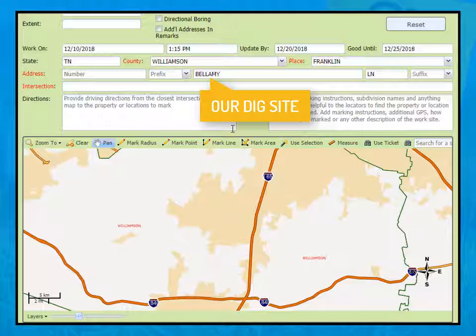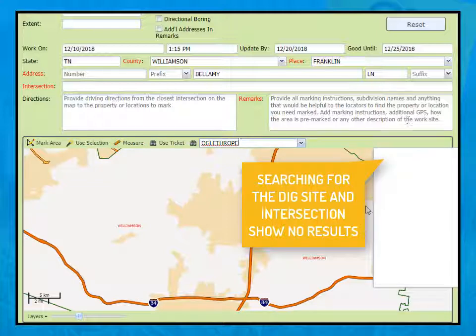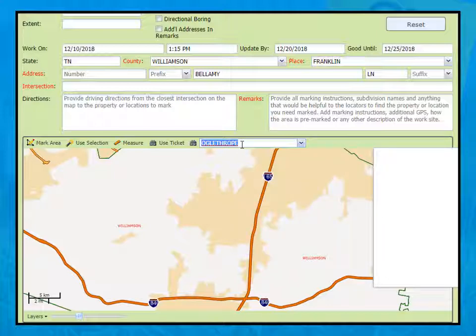We're in Franklin and Williamson County working on Bellamy Lane. When we look for the road, there are no results. When we look for the intersecting road, Oglethorpe Drive, there are no results. In this case, we need to know of other roads that intersect near the roads we're looking for. For this example, we will say that we are familiar with Ledgebrook Drive and Fernshaw Lane.